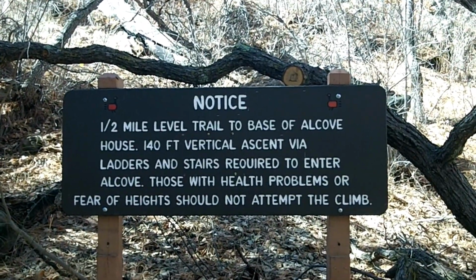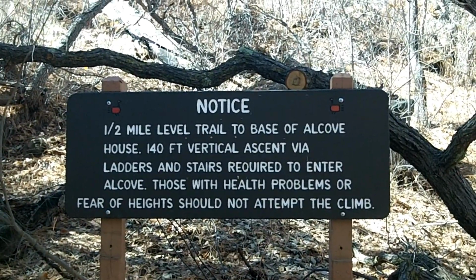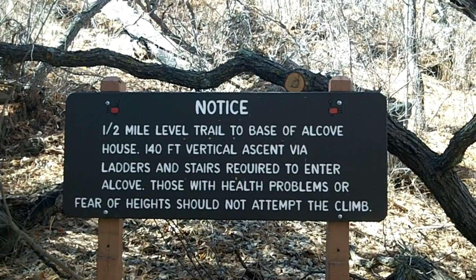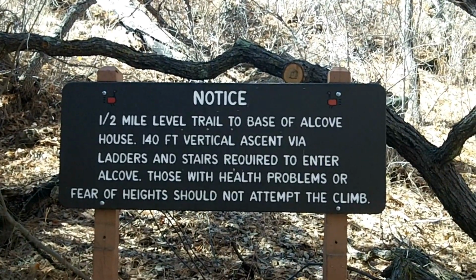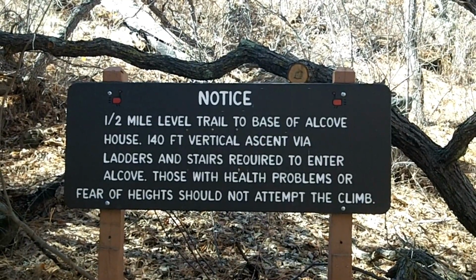So we've come to this trail that leads to the alcove house. It's 140 feet of vertical ascent on those wooden ladders. We're deciding whether we want to do it or not. I think we may walk to it and then just check it out and then make the decision.